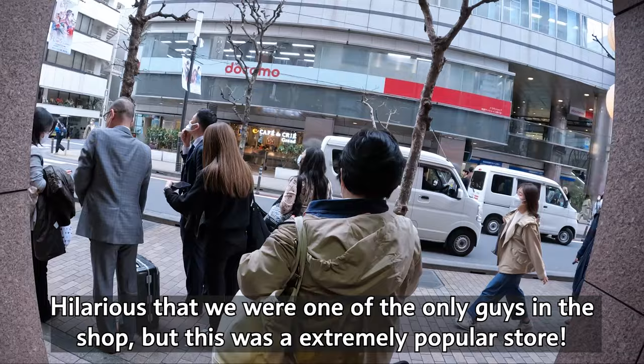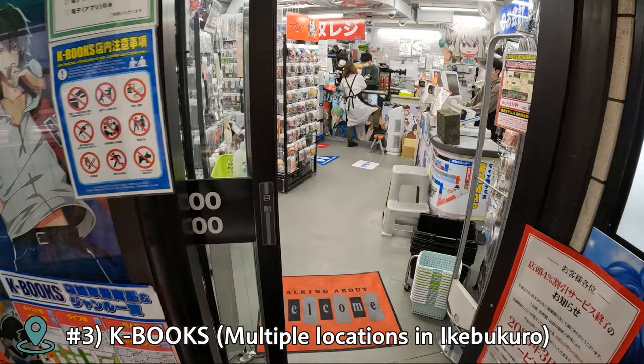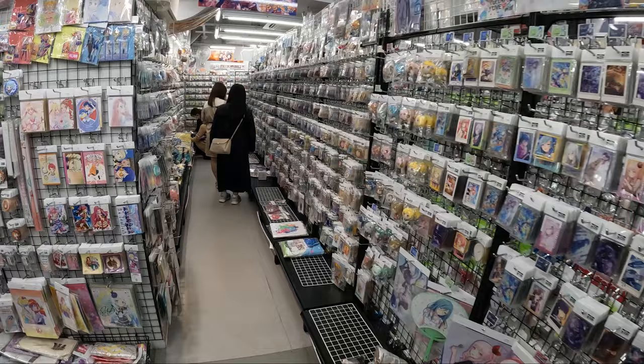The third spot on this list is a chain store called K-Books. There's a few locations. And the cool thing about this is that they separate it by character names in Japanese. So it's definitely worth checking out to see if they have anything on your favorite character from your favorite anime.